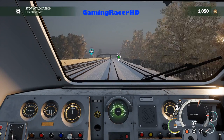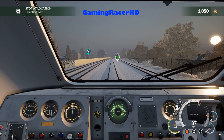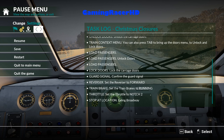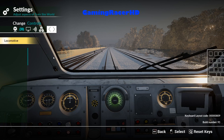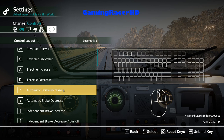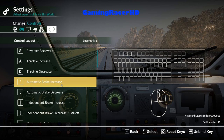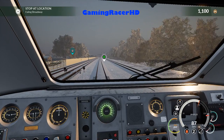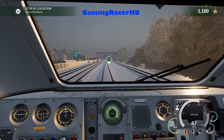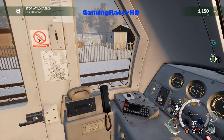See, I think I've shown you everything in this cab. Unfortunately, I am lagging quite a bit, so let me just quickly go to the menu and see if that helps. I can go and check the keyboard settings, so we might as well do that. For the braking, throttle increase, reverse. Okay, it's that button. Don't really like that button. Throttle decrease, automatic brake increase. It's that button. Interesting. Okay, I'll do.